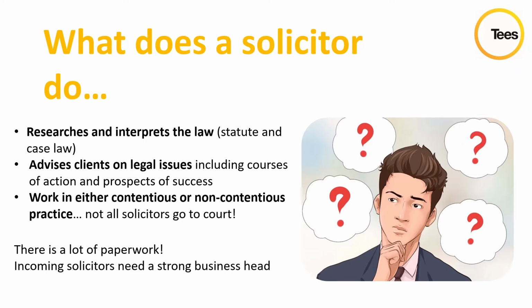So on the next slide, you'll see that we've outlined a few of the typical tasks which a solicitor will be involved with on a day-to-day basis. You'll find that there's a variety of work and it keeps the role really interesting. So you'll often be involved in research tasks, and depending on the particular topic, you could be researching case law to see what has been determined by the courts, or you could be researching statutes which outline the law.